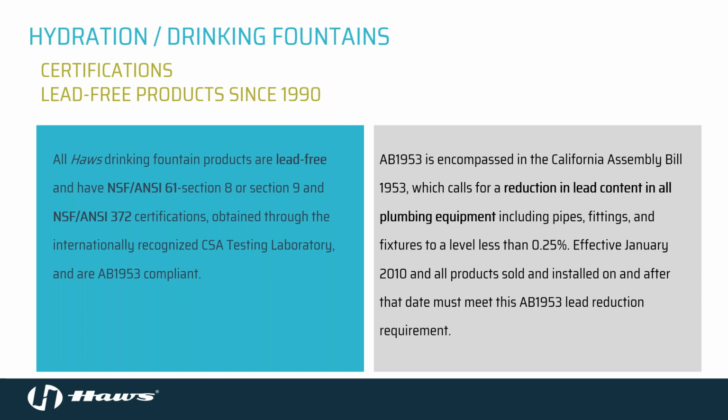Just a reminder, everybody should know that in 2010, AB 1953, the California Assembly Bill, stated that all, not just California, all plumbing equipment related to consumption, including piping, fittings, and fixtures, have to have a lead content level less than 0.25%. That went into effect in January of 2010, and everything installed on or after that date needs to meet it. Just for some confidence and reassurance, Haws drinking fountain products, bottle filler products, all of our products related to this standard, any plumbing equipment, have been lead-free since 1990. So we were ahead of the game. No worries about meeting those standards.